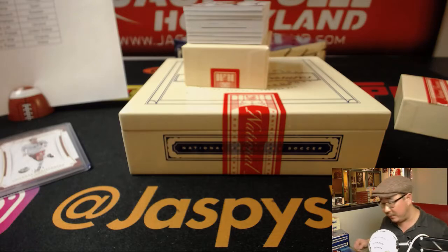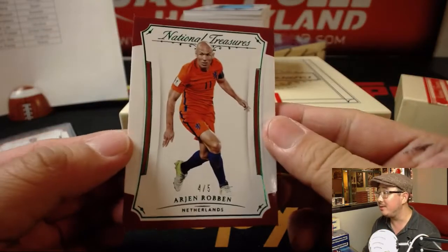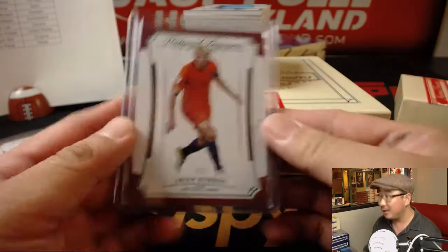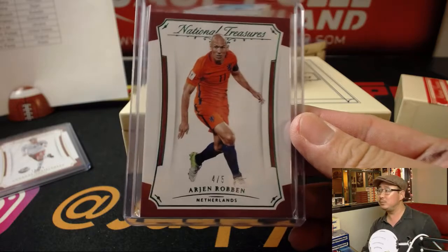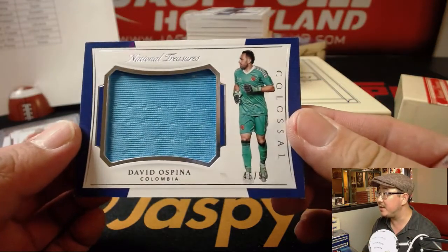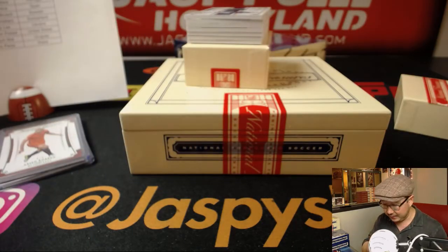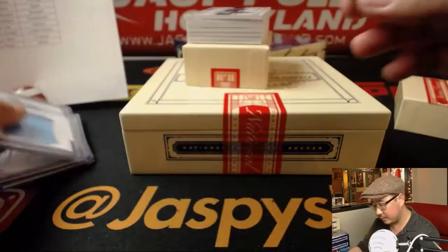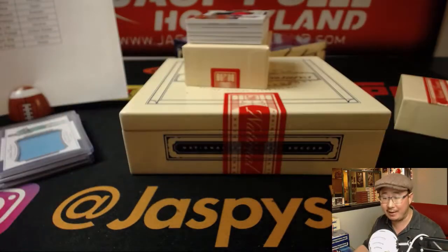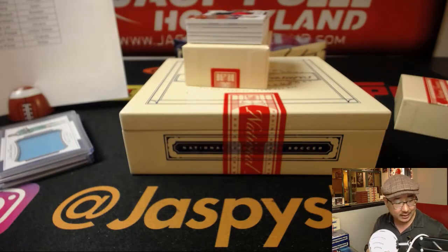A lot of you may be familiar with Arjen Robben. 4 out of 5 for the Orange. Who's got the Netherlands? That'll be Jeremy 33. All aboard! Woo woo! Nice Arjen Robben. Colossal Relic. Colombian keeper, David Ospina, 46 out of 99 for Senyin. There's Ignacio Abate, 2-color relic, 28 out of 35, material treasures for Boombox and Italy, Forza Azzurri.